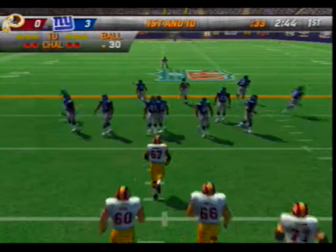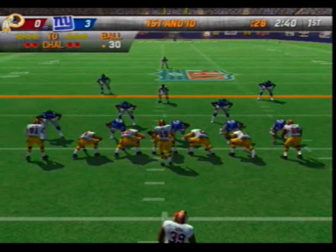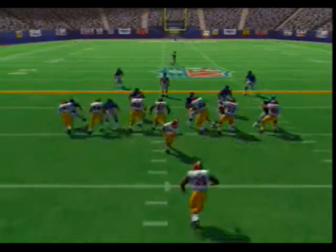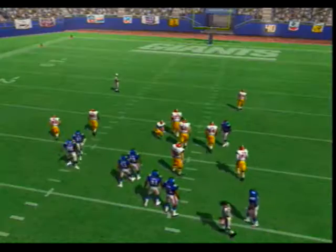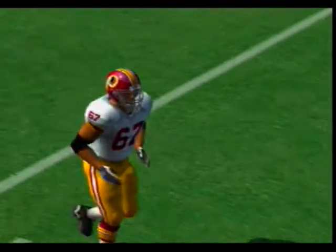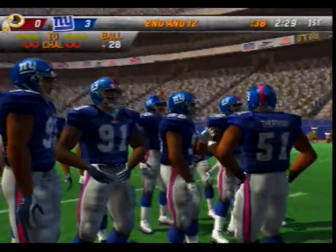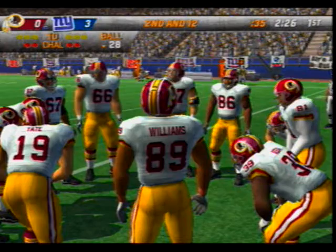First and 10. Ball on the 30-yard line. The Giants line up in a 4-3. Watch the screen. Brought down behind the line for a short loss. And he chases him down behind the line of scrimmage for a loss. I'll tell you, he's one of the most knowledgeable defenders in the league. He knows how to play the game, and he always knows what's going on.